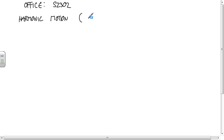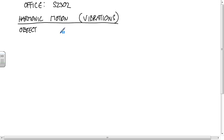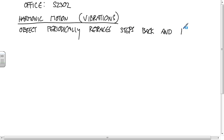You can think of that as being equivalent to vibrations. And harmonic motion is when an object periodically retraces its steps back and forth.